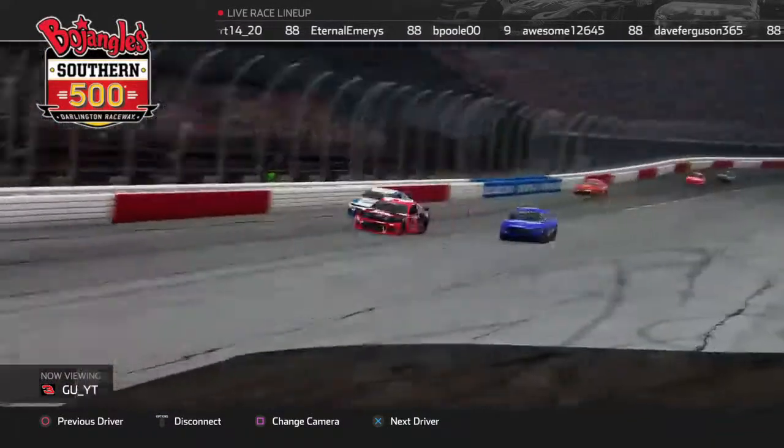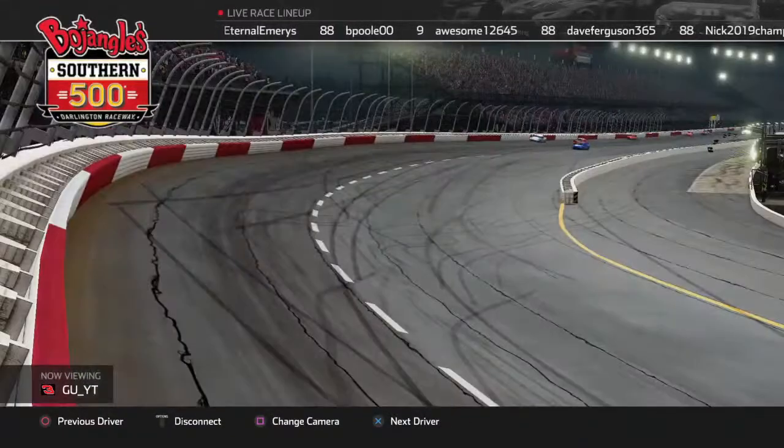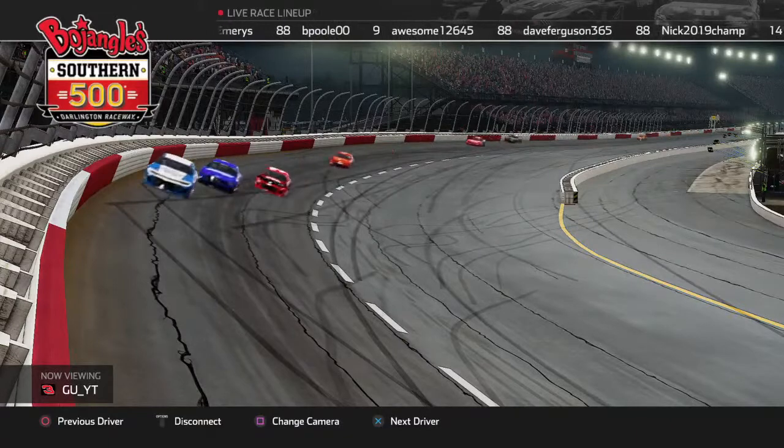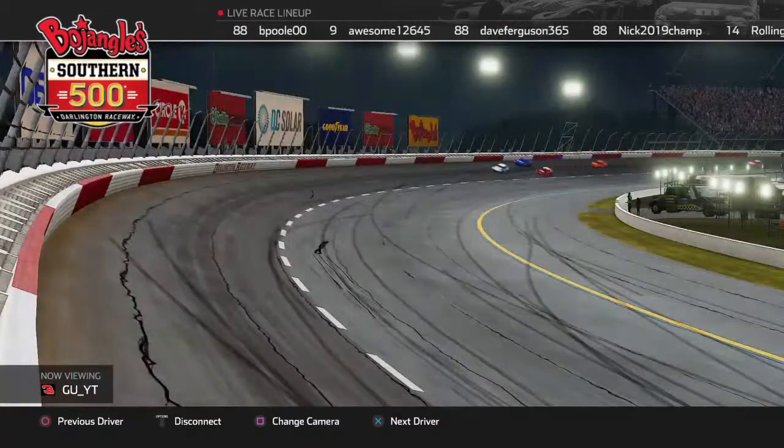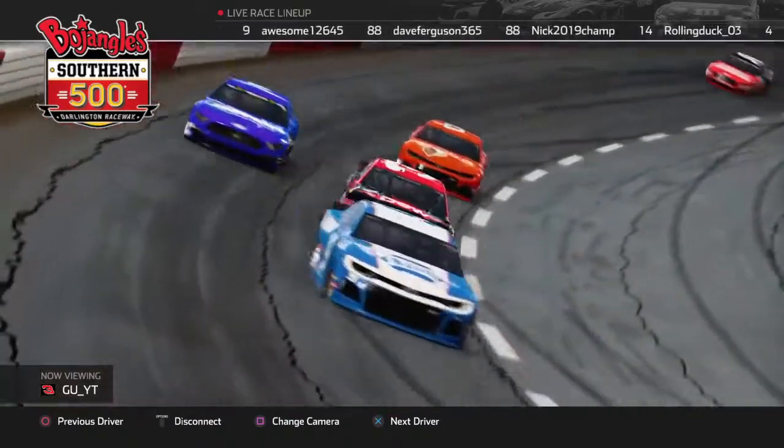Oh, contact between the 3 and the 8 of Liners. 3 wide down the front straightaway. That is not good to pull that off here. Awesome to the race lead now. He was in 3rd, but after complications between the 3 and the 8, he's going to take the race lead.